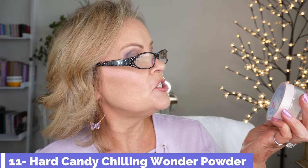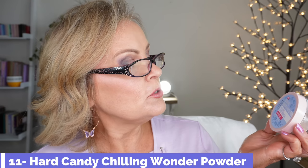I picked up this powder at Walmart from Hard Candy and it's called the Chilling Wonder Powder Sheer Envy Loose Powder Hydrating. I am not a huge fan of this. It does have that feeling. I don't know if you ever got the Becca powder that was supposed to have that same feeling to it, where it was just kind of like a cooling sensation as you put it on. This one does have that too. So it probably has the little encapsulated water particles that Becca's did. But if you're wanting one that is hydrating, I don't feel like it's hydrating after it gets on your skin. And I think that that's a little bit of a false advertisement there.